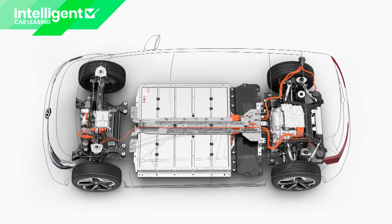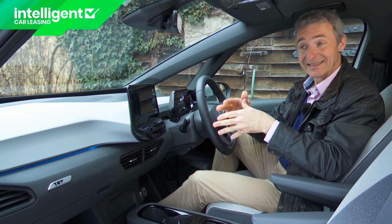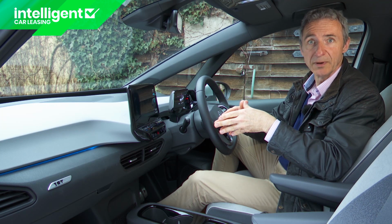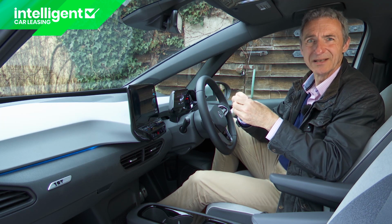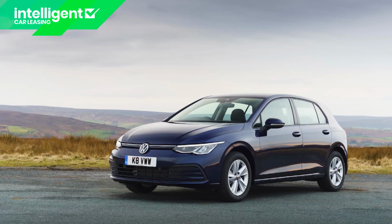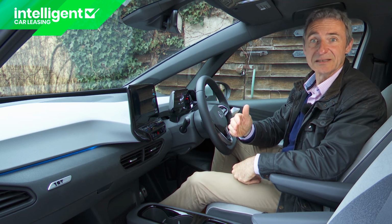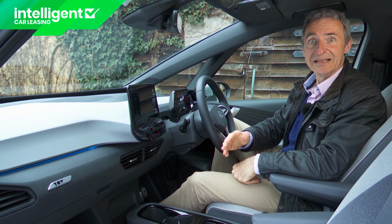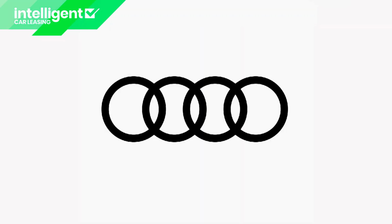Now we get that EV technology is expensive and that sacrifices have to be made to keep the asking prices affordable, but you do wonder whether it's really necessary for the penny pinching to be quite so obvious. A Golf costing 20% less has far more of a premium feel, and it wouldn't do Volkswagen any favours to have customers jumping into an ID.3 straight after testing a BMW i3. At least it leaves an open goal for the Audi version of this design.